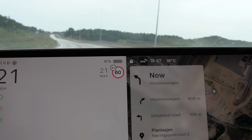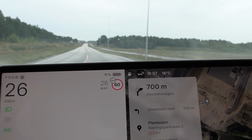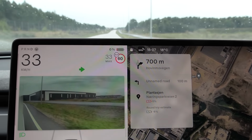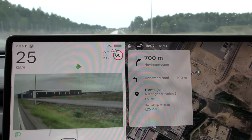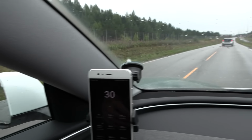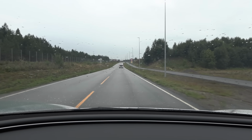Okay, we didn't get the okay. Almost. Okay. All right, whatever. Let me, there's a Leaf behind me. Oh, you overtake. Yeah, go. Okay, but we are pretty close. That means we should be at 0.4% now. Yeah. If I had ScanMyTesla, I would see the fractions also. But okay, all right, almost done now.